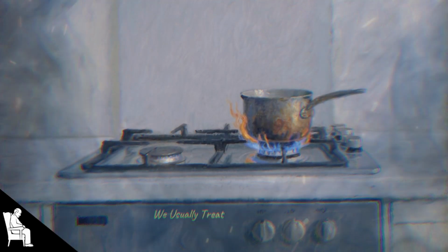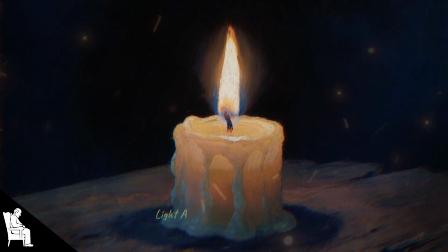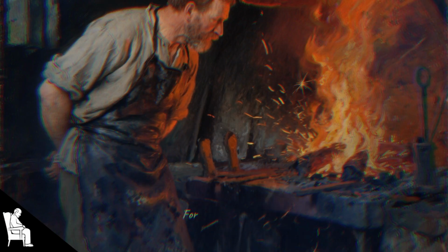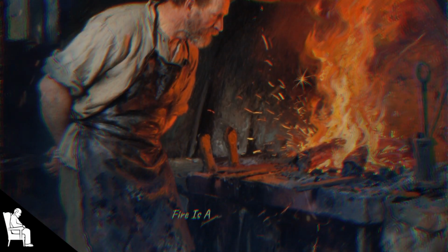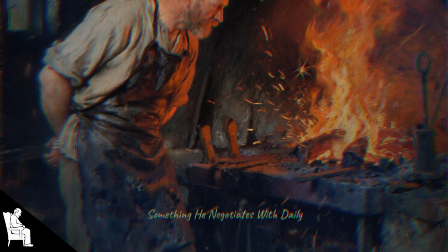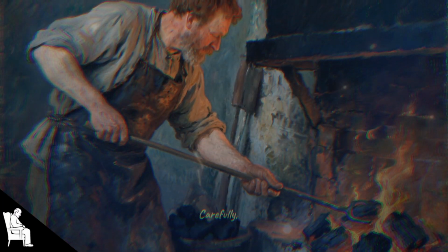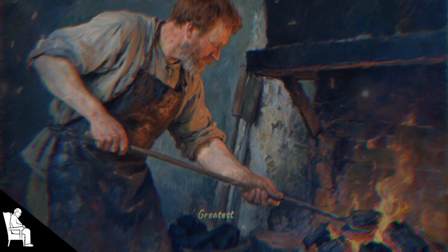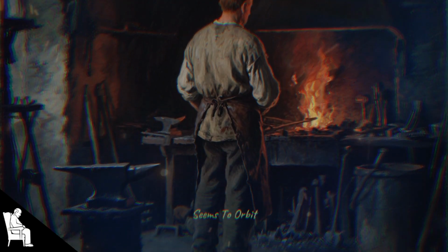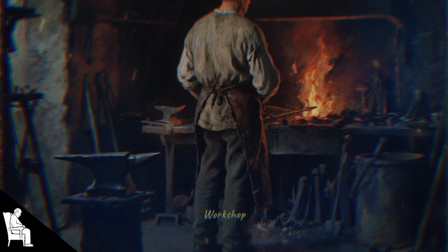Think about this compared to your own life. We usually treat fire as a simple thing. You strike a match, light a candle, turn on a stove, and forget about it. For the blacksmith, fire is a living presence, something he negotiates with daily. If he misjudges it, the work is ruined. If he tends it carefully, it becomes his greatest ally. That is why his entire morning seems to orbit around this one glowing heart in the corner of his workshop.